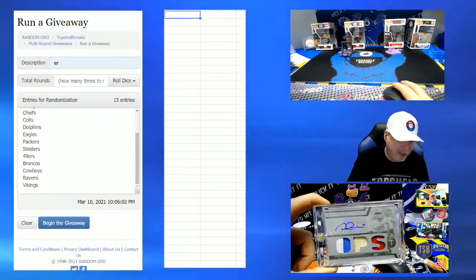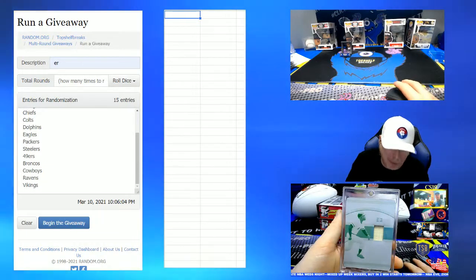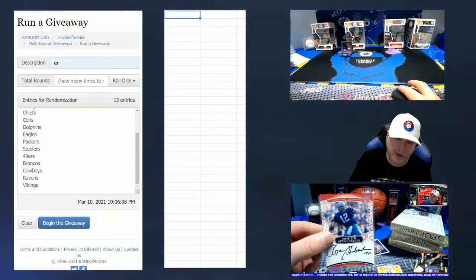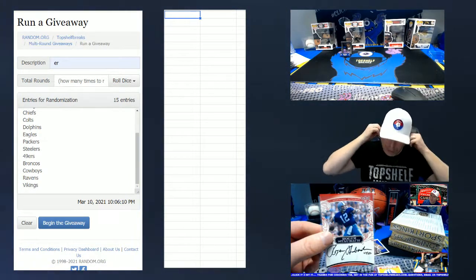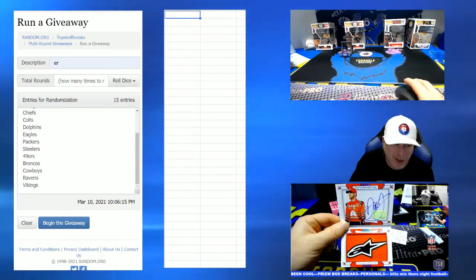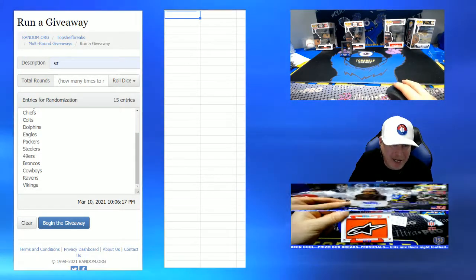All right, we got a half a case of contenders here. I think it's time to bring down the hammer, the sledgehammer, that is. Here we go. Good luck. A couple more break spots left for the evening. We'll see how that goes.